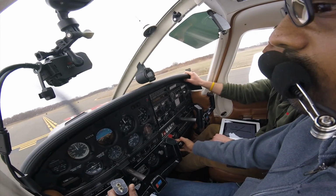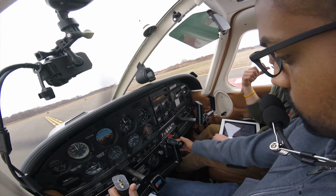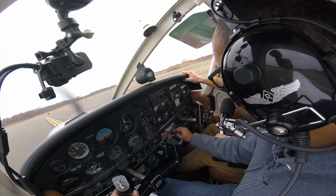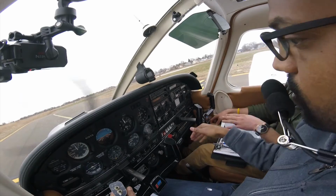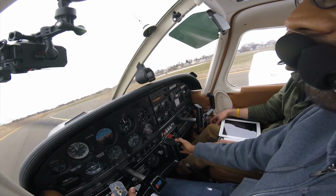Okay, so once you clear the runway, once you pass the hold short line, the landing checklist, so basically flaps up, fuel pumps off, landing lights. Line up on the horizon. And you were saying use the whole length of the runway. Yeah, the entire length of the runway. Get very close, but not too close so you don't break any of those lights.